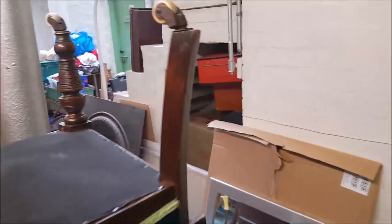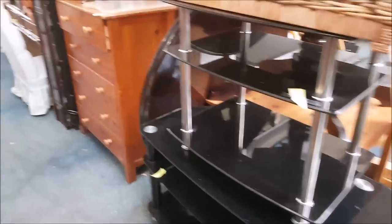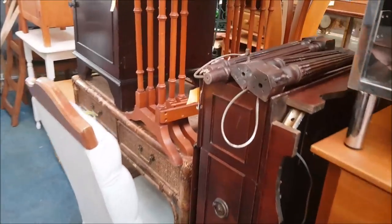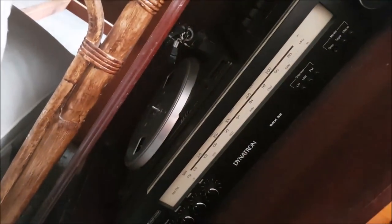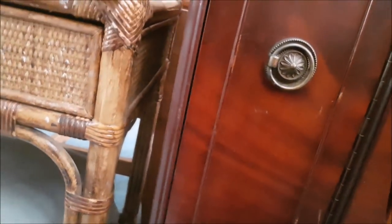Let's go around this section. Right, let's have a look down here. Things like TV stands. What's this? So that's got the legs that go with it. It's like a... Oh, look, it's an old record player. I don't know if you can see in there. Look at that. That brings back a few memories.